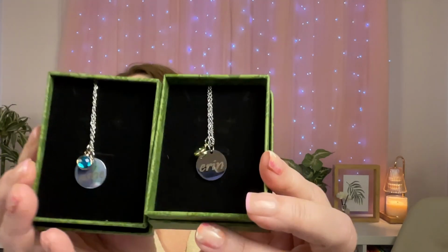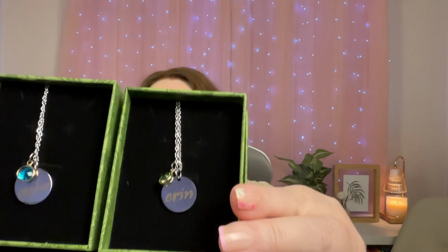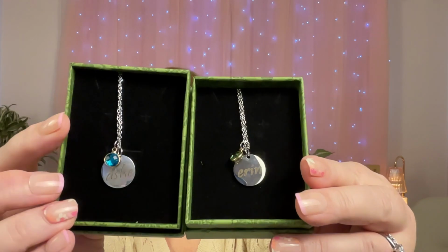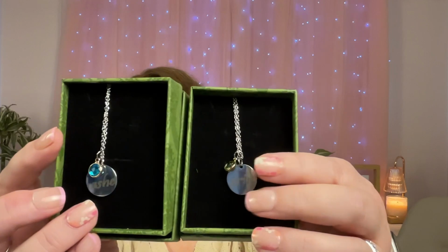Anyway. The next items that I got are a couple of personalized stainless steel necklaces, one for each of my daughters. I paid $4.94, and I did get some price adjustments. Currently they are $5.05, and like I said, they are made of stainless steel. They are available in a silver tone, gold tone, or rose gold, and then you can have it personalized by picking their birthstone. So my daughter Ash's birthday is in March, so she's got, I guess, aquamarine, and my daughter Erin's birthday is in August, so hers is the peridot kind of color.